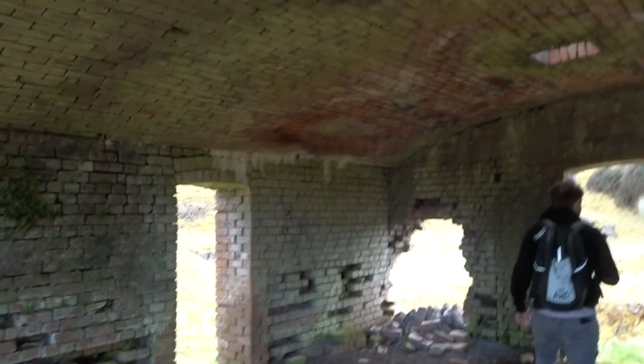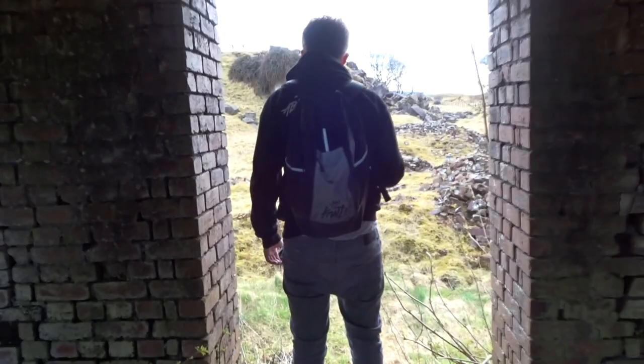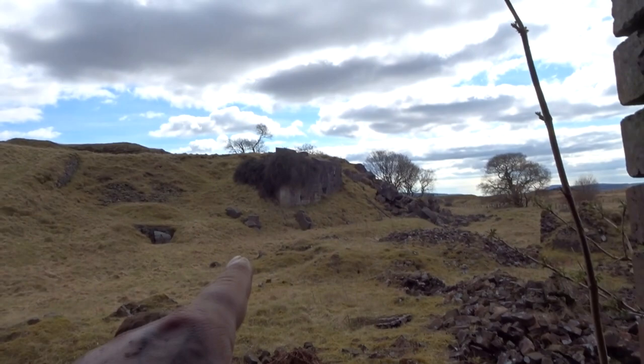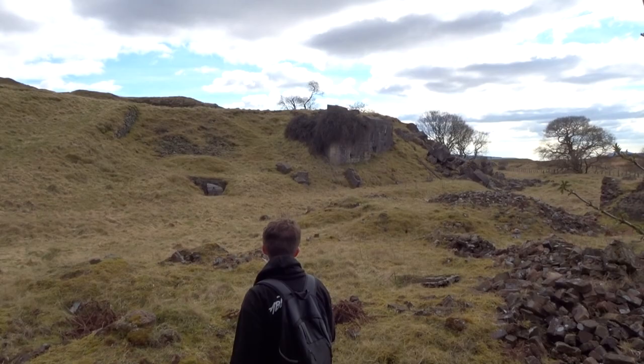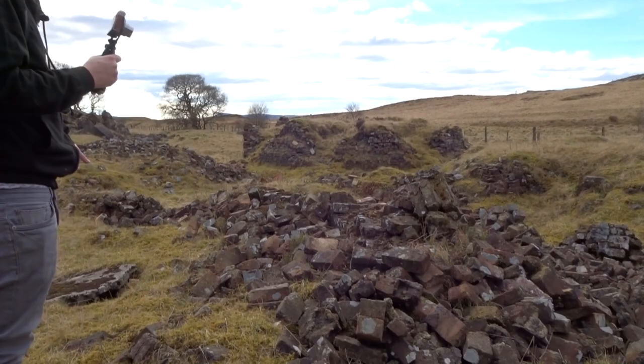But look at this, it's like a domed building. It's all pretty structurally safe. And then you've got this big hole in the wall, but there, but there as well. So God knows what was kept in here. I don't know what that is there, but that, to me, looks like it is some sort of military installation, the way it's built. I could be wrong. But look, what we're walking on by here are several little dwellings. Don't know what these are.